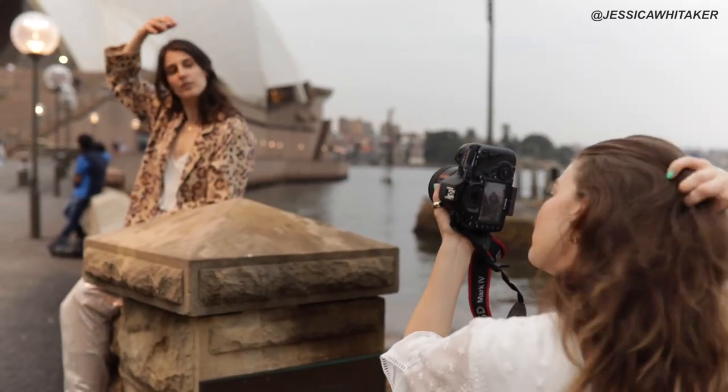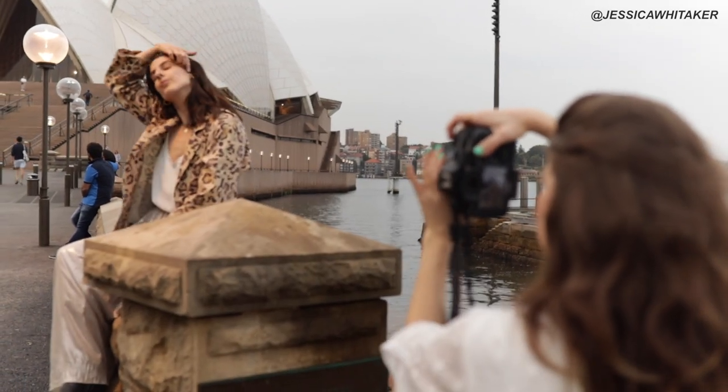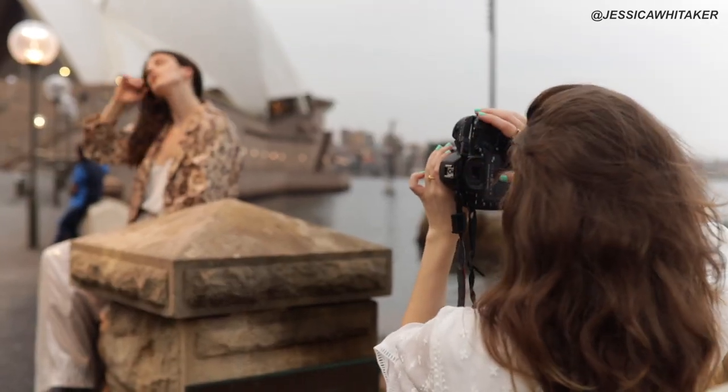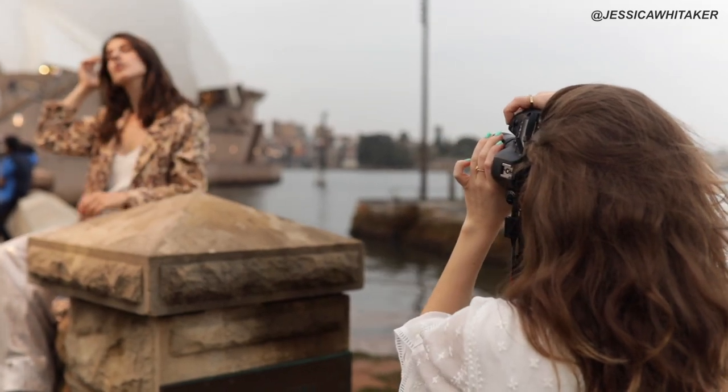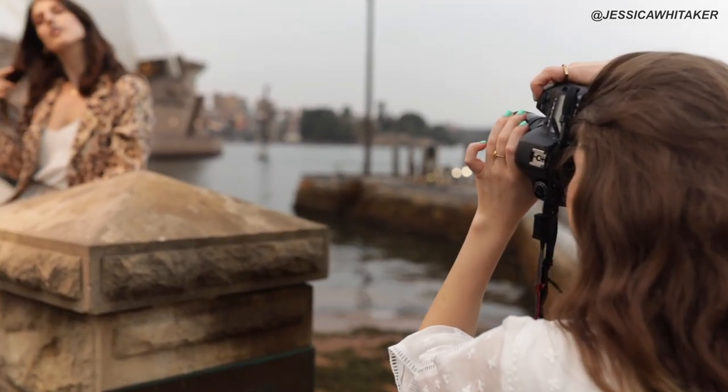And then for this, I'm gonna be underexposing. So I'm shooting at 2.0 and my shutter speed is 160. Ooh, this is creating some pretty bokeh. Cute.